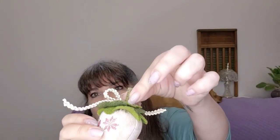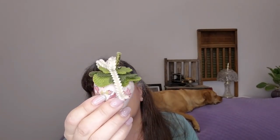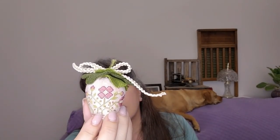I packed it pretty hard with those walnut shells too. And I made my own stem. I just took some scrap felt and wrapped it with some floss. So that's that one.